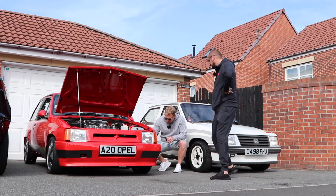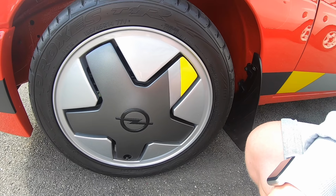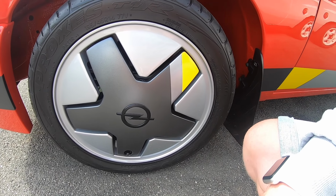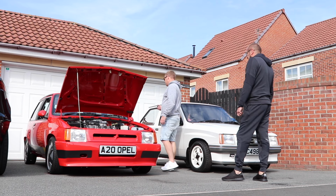So these wheel trims, alloys? No, the alloys, I think they're the old Mark II Carlton CD wheels, but it's obviously the Opel version, so it'll be an Irmscher, something like that. But I just think they fit the car well.